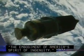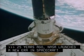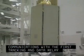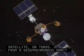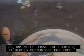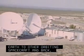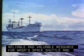25 years ago, NASA launched a new era in spacecraft communications with the first Tracking and Data Relay Satellite, or TDRS. From a geosynchronous orbit 22,300 miles above the equator, it beamed communications from Earth to other orbiting spacecraft and back, establishing itself as a reliable and valuable resource for NASA's space shuttle and other customers.